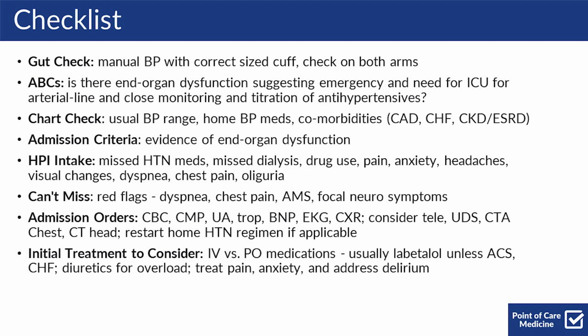For your admission orders, place a CBC, a CMP, a UA, a troponin, a BNP, get an EKG and a chest x-ray, and also consider whether the patient needs to be on telemetry, should get a urine drug screen, a CTA of their chest, a CT head, and restart their home hypertension regimen if it's applicable.